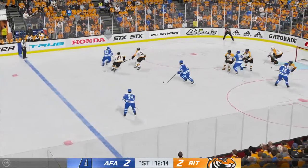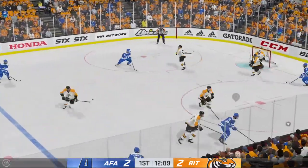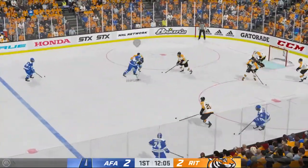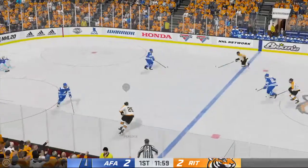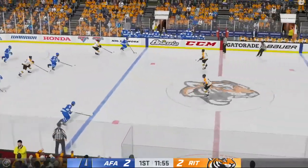Quick pass to Uyghur. Handles the puck, setting up against the wall. Here's a chance to set up now. A rocket off the blocker. Really smooth stop here as he deflects this puck into the corner out of danger. Here's a chance right in the slot. And that's broken up with a stick in front.